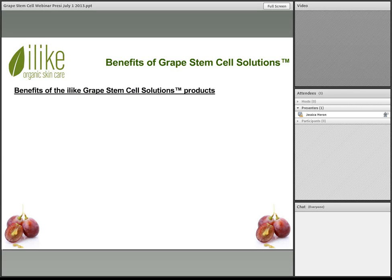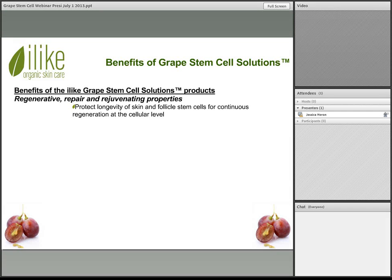So benefits of the Grape Stem Cell Solutions include, but are not limited to, regenerative, repair, and rejuvenating properties. They protect the longevity of the skin and follicle stem cells for continuous regeneration at the cellular level. They provide anti-wrinkle properties, wound healing properties, so very fast-acting and in response to injuries.